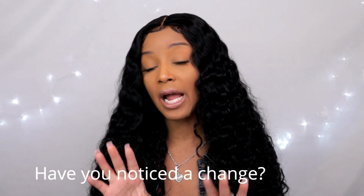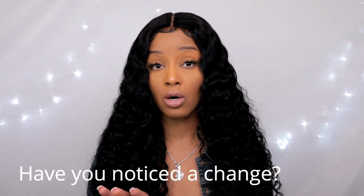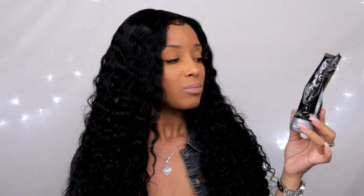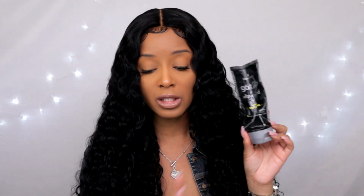So I have 3 Got2B glues right here, okay? And this is the gel. And this kind of proves that not only has the packaging been tweaked a little bit, but I can definitely tell that the formula is not the same. It's just not. So as you guys can see, this is one that I have squeezed the life out of. So this is really old. This is a part of the original line, okay? I've had this one for a long time.